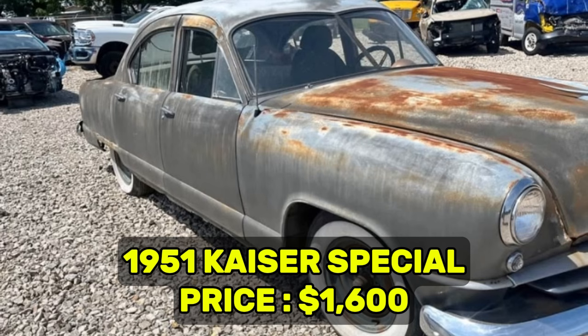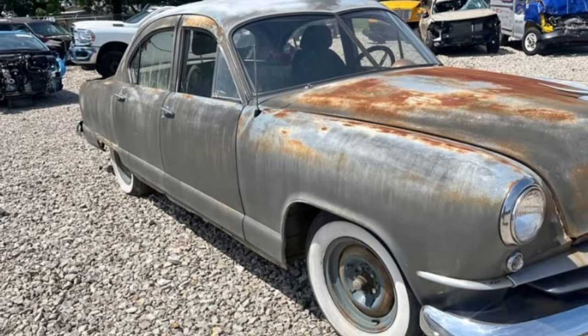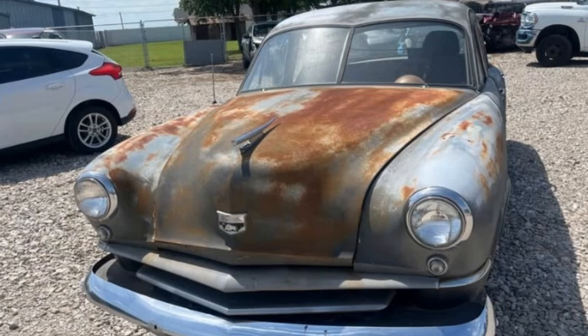Number 15. This 1951 Kaiser Special, currently listed at $1,600, is located in Malden, Missouri. This classic represents one of the more unique and lesser-seen American automobiles of the early 1950s. Kaiser Frazer vehicles were known for their forward-thinking design and distinctive styling, often standing apart from the more mainstream offerings of the big three automakers. Today, cars like the Kaiser Special attract attention not only for their rarity, but also for their unusual engineering details and vintage charm. According to the seller, this particular example is being offered as a project or light restoration candidate.